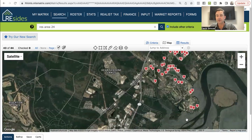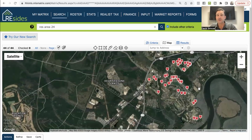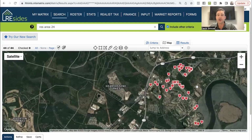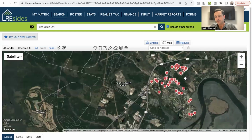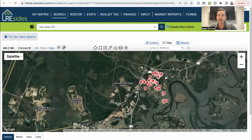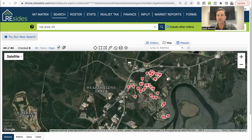They have riverfront facilities. They have multiple restaurants in here. They have an equestrian facility. I mean, the amenities go on and on and on. And again, we'll go into detail on this community on its own independent video. But for the purpose of this one, let's just jump in and talk about the numbers and the golf.